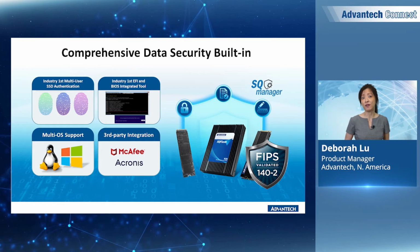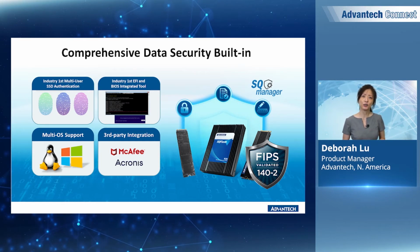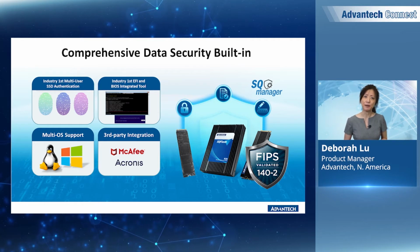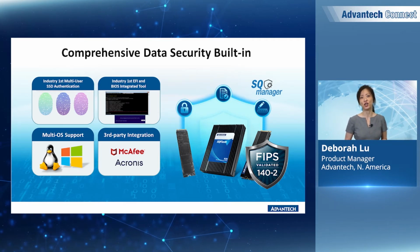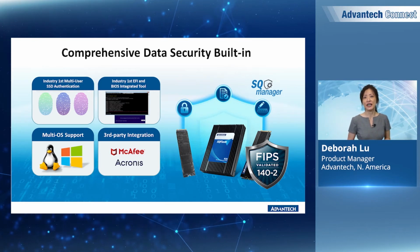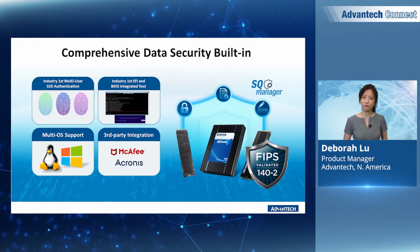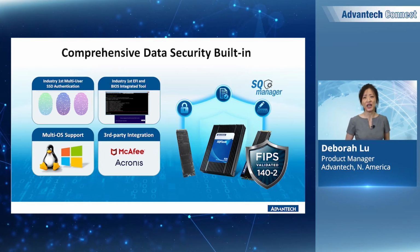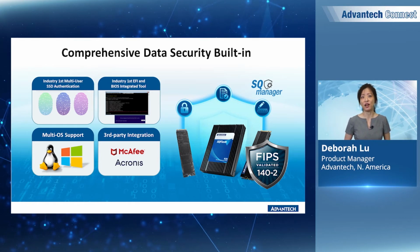And with EFI BIOS integration, customers can now leverage our EFI-ready utility and easily embed it into their BIOS to manage security features from the SSD. The best advantage of this is that this security function is OS independent, meaning that no matter which OS you're using, it will not affect security management on the disk level.